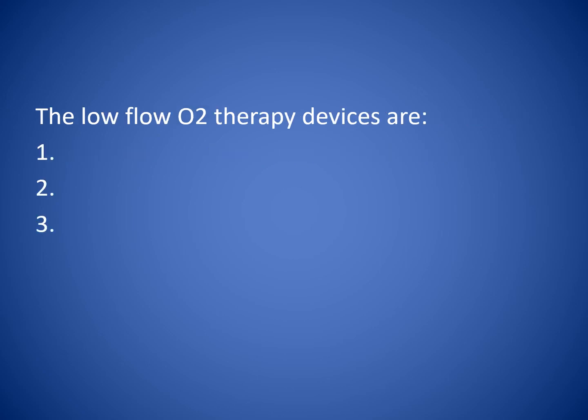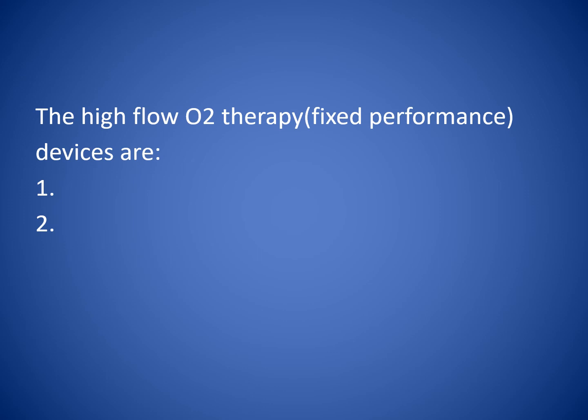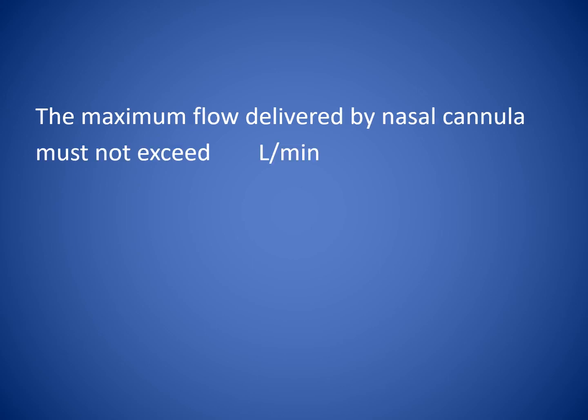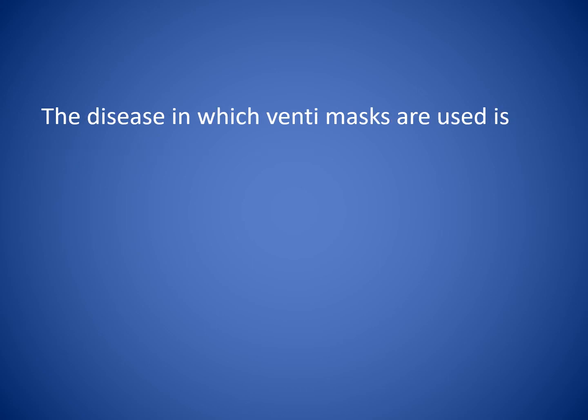The low-flow oxygen therapy devices are nasal cannula or nasal sponge, simple mask, and the reservoir masks. Fixed performance devices are the bag valve mask and the Venturi mask or high airflow oxygen entrainment. The oxygen therapy device that can deliver up to 100% oxygen is the non-rebreathing reservoir mask. The maximum flow delivered with the nasal cannula is 5 to 6 liters per minute. The disease in which the Venturi masks are used is chronic obstructive pulmonary disease.